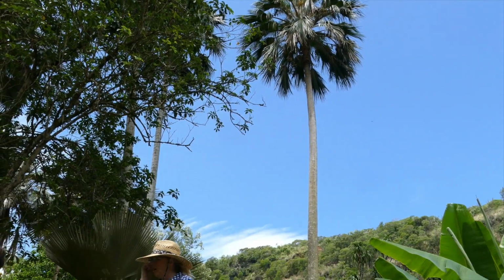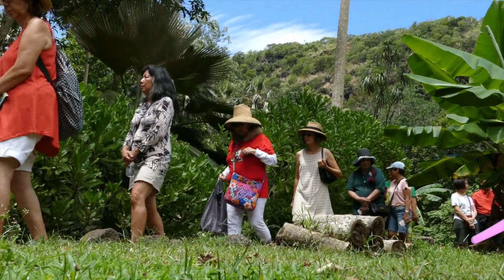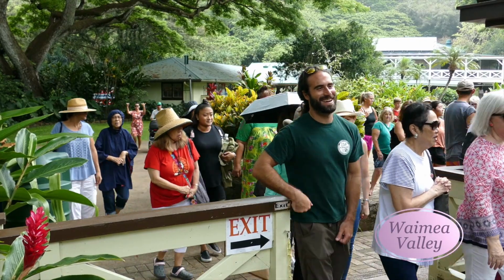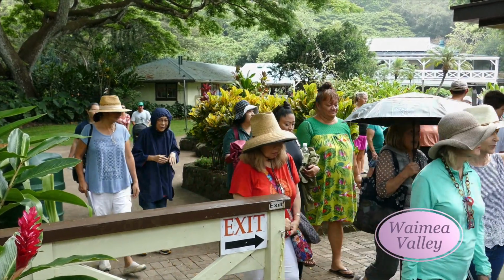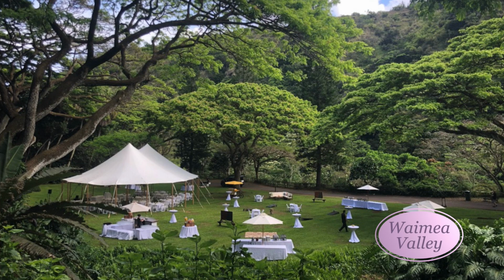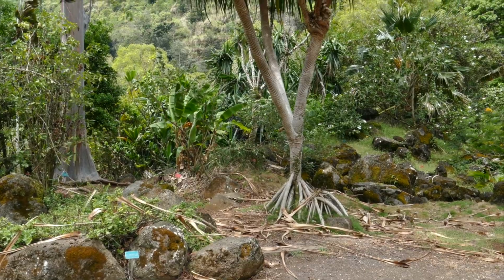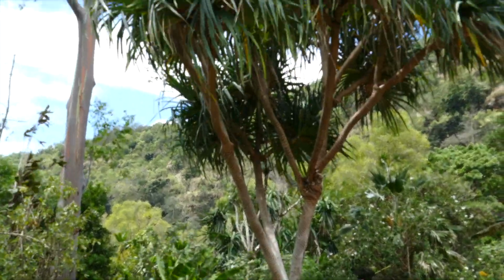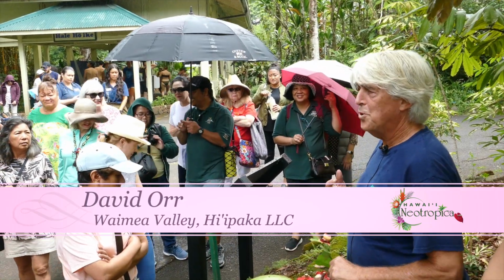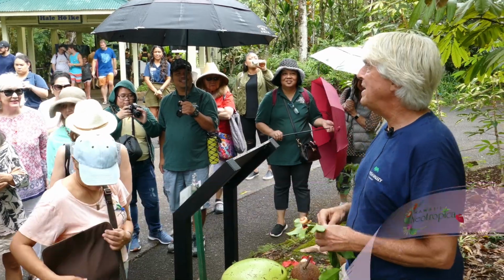After the workshop, participants toured local nurseries. The first stop was Waimea Valley on the north shore of Oahu. The valley has many beautiful locations for weddings, lawns, terraces, pavilions, and the world-famous Waimea Falls. There are Hawaiian cultural sites and a world-class botanical garden. Botanical plant collection specialist David Orr described a few of the specimens.